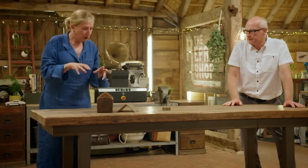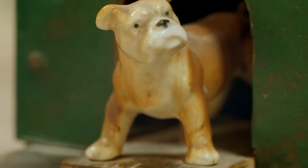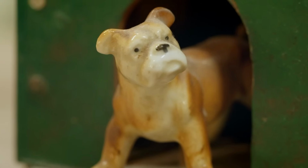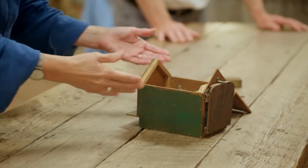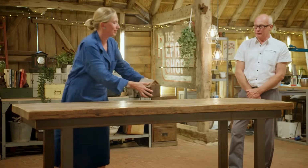I can see Polly's got a bit of a crack along her back, so I'd like to take a look at that. And perhaps just smarten the kennel up a little bit, but I think the rest of it is all over to you. Let me know when Polly's ready. You'll be the first to know.